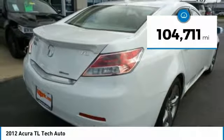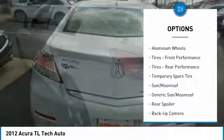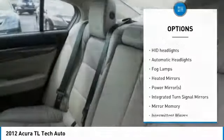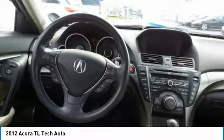Here are some of this vehicle's great options: navigation system, backup camera, power passenger seat, all-wheel drive, steering wheel audio controls, leather-wrapped steering wheel, Bluetooth, adjustable steering wheel, power steering, four-wheel disc brakes.